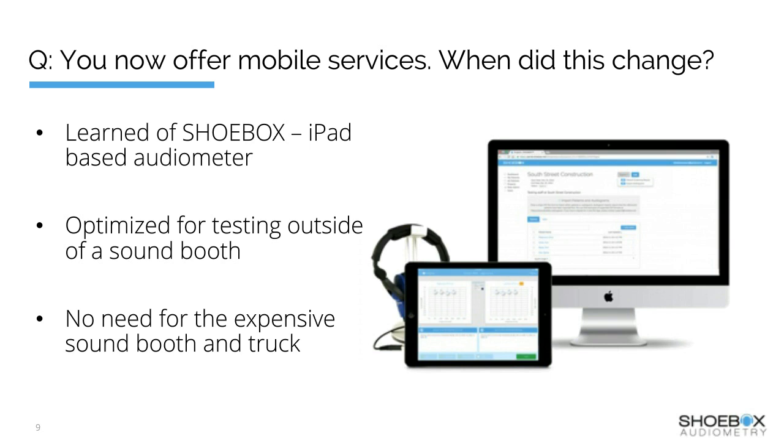Amazing, that's wonderful. You're just the type of forward-thinking and innovative business that I think the system was designed for. Like you say, it sets you apart from comparable service providers that are maybe more tied to traditional methods. And again, it does alleviate the need to have this expensive equipment, the sound booth and the truck, which makes sense in certain situations, but in others maybe adds an unnecessary expense.